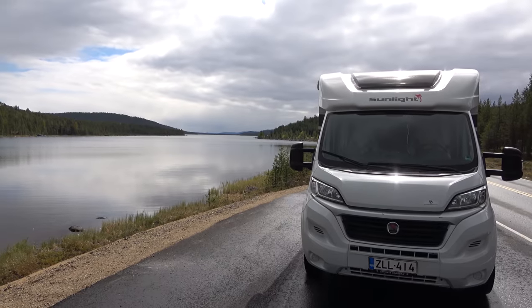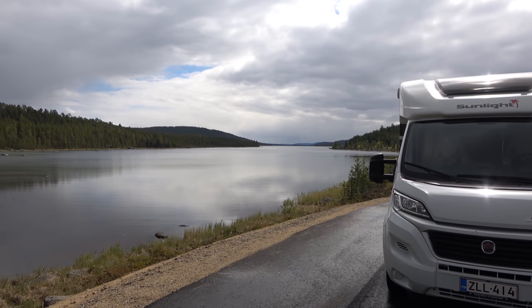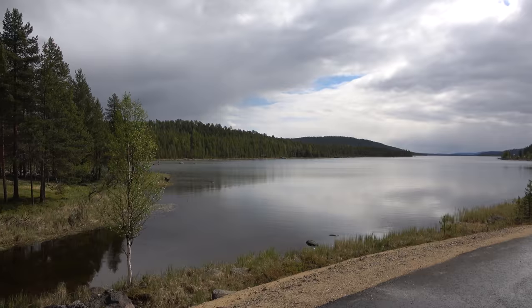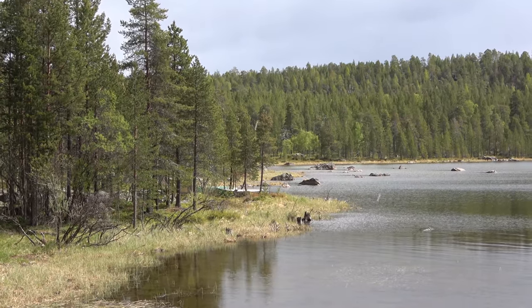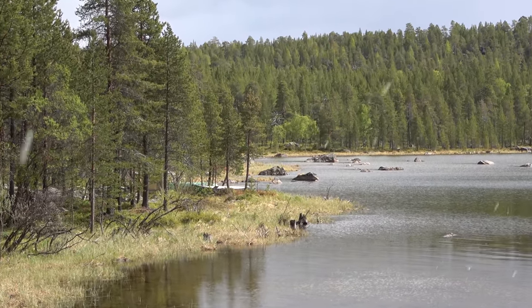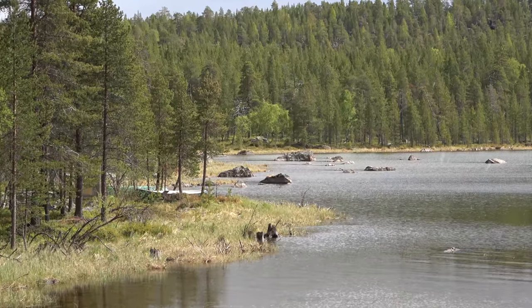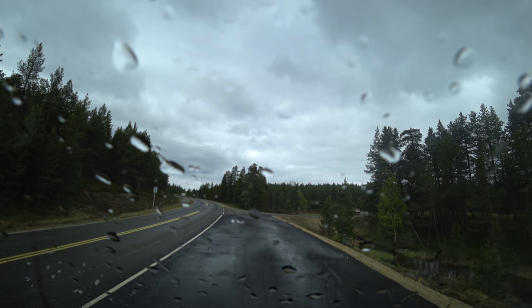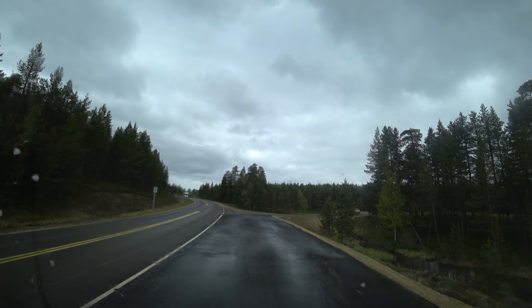As eager as we are to get there and eat, sometimes you gotta stop and take a break. Smell the lake. Enjoy the precipitation. It is like tiny little hail, I think. What do you know? It is snowing in the Lapland.